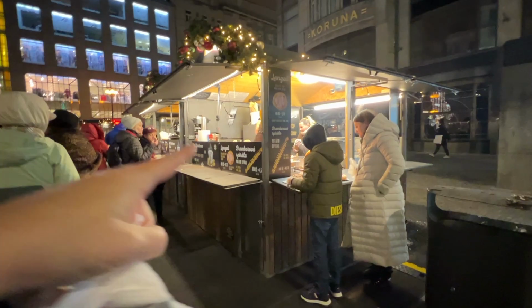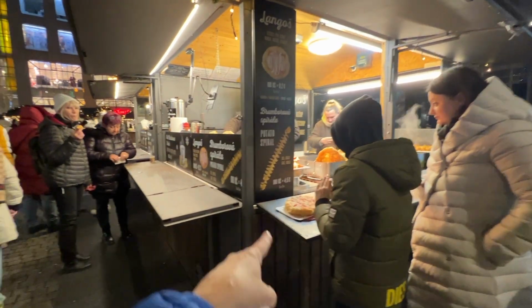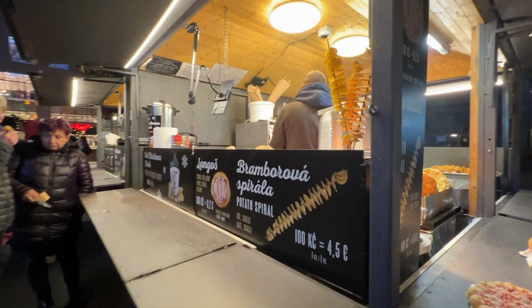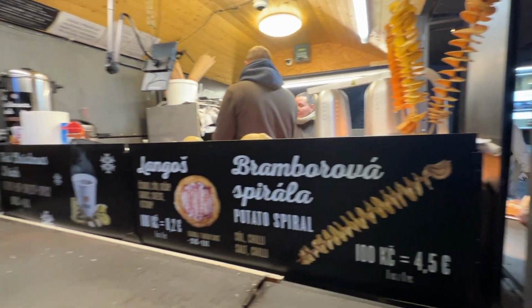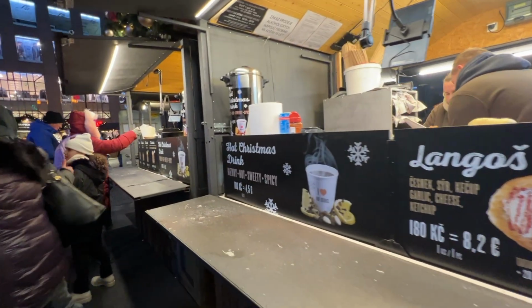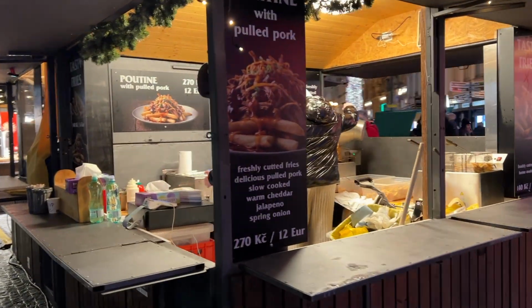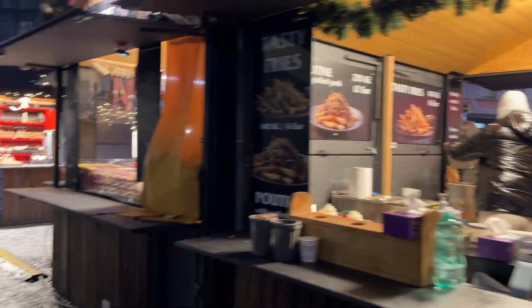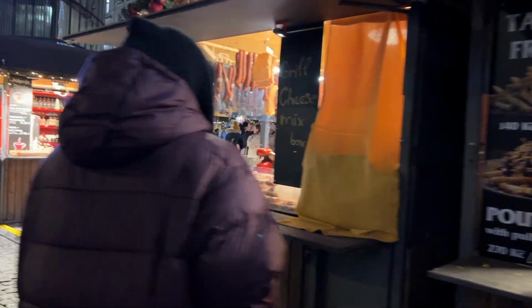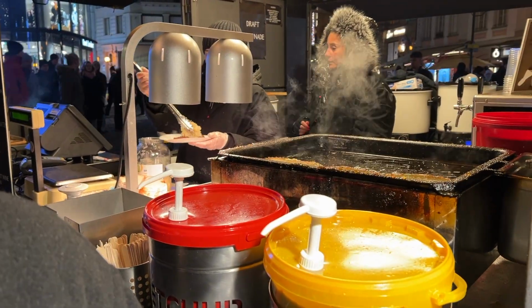This stall sells langos, which is fried bread dough with toppings, usually cheese and ketchup. They also have spiral cut chips on a stick for 100 crowns or 4 euro 50. There is no shortage of street food at this market. This stall sells poutine with pulled pork for 279 Czech crowns or 12 euro. I tried poutine for the first time in Nova Scotia, but there it was covered in chicken gravy. This one sounds a little more appetizing to me.